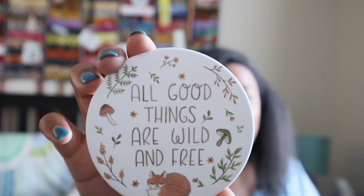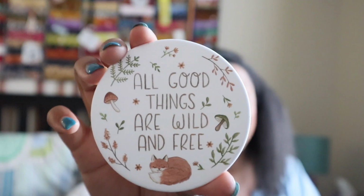Aww. Here's our coaster. It says all good things are wild and free. That's beautiful. I'll put this on my nightstand. I've got a mug over there right now. A brand new mug. Oh, I need to straighten my hair.